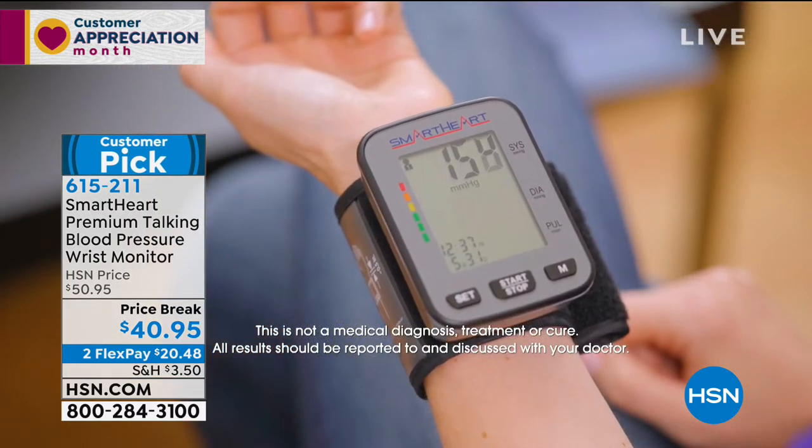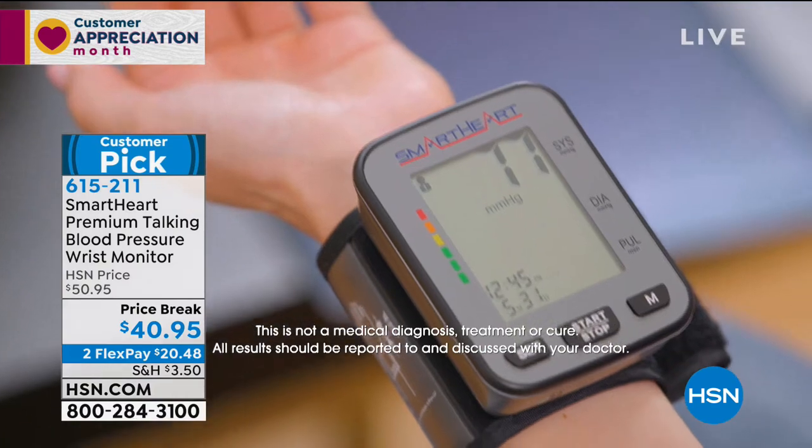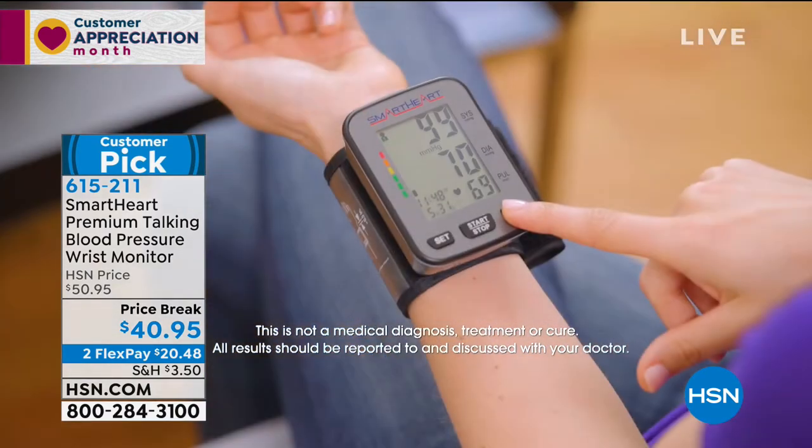It's actually going to store 99 readings in memory for up to 4 users. So that's 396 readings in memory, 99 for each of 4 people. That's a true great family unit. You're going to bring all of those readings to your doctor.